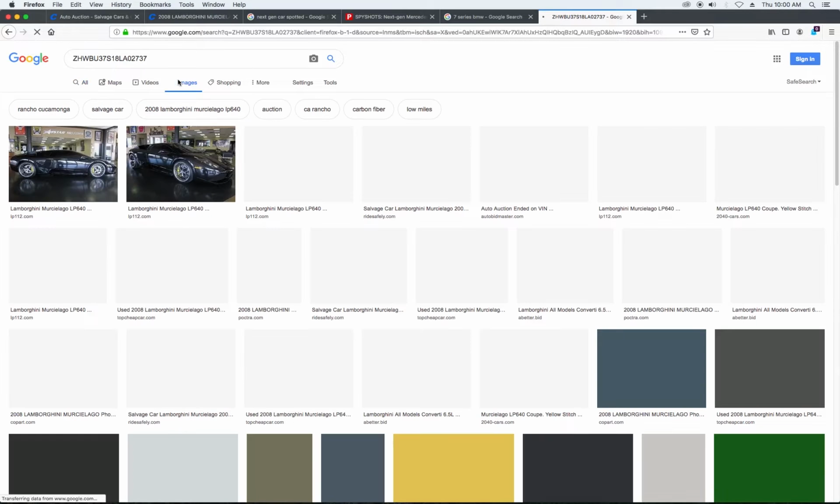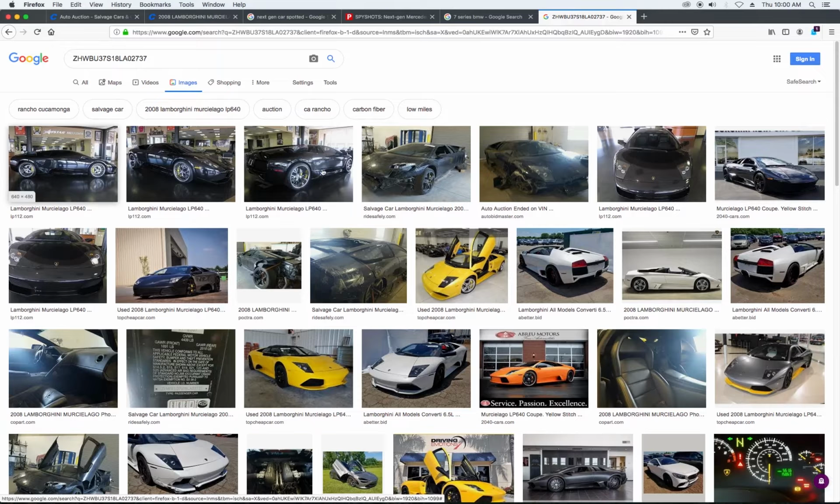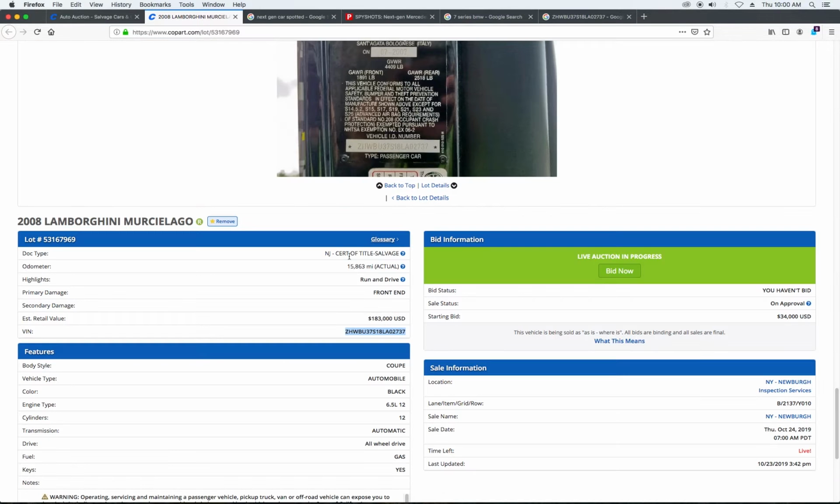Check out the images for that VIN number, and we can see this beautiful car in the first 3 images, which is most likely our car. Let's go ahead and verify the last 5 of the VIN.